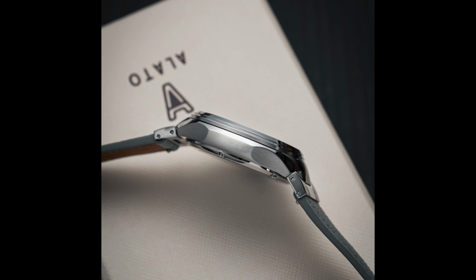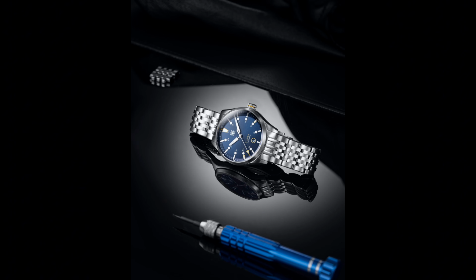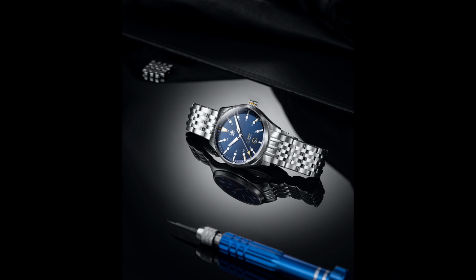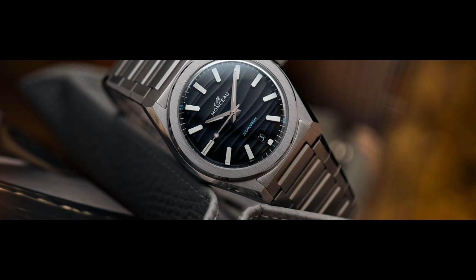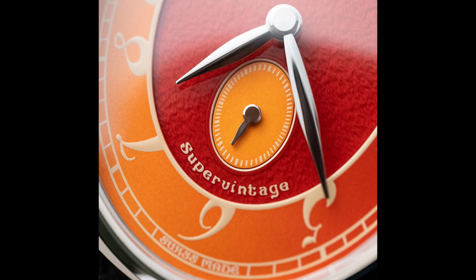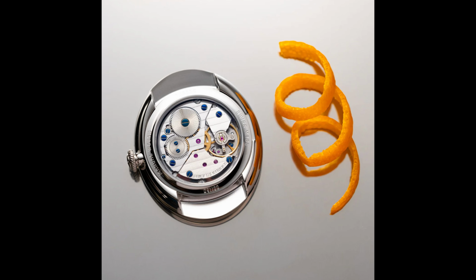So there you have it. 5 watches that represent incredible value for money, genuine originality, and brands that deserve way more attention than they're getting. From Glycine's Swiss heritage to micro-brands like Second Hour, Alato, and Tuseno pushing boundaries to Monceau's triumphant return, these are pieces that punch well above their price points.